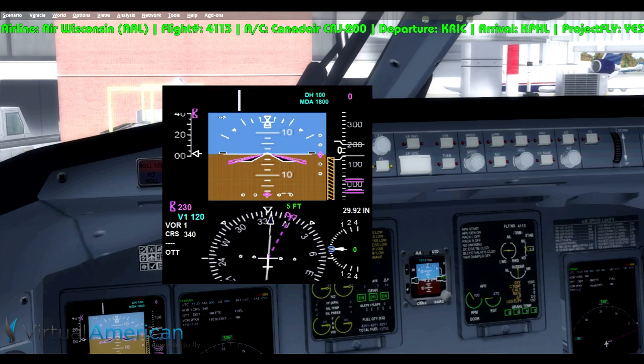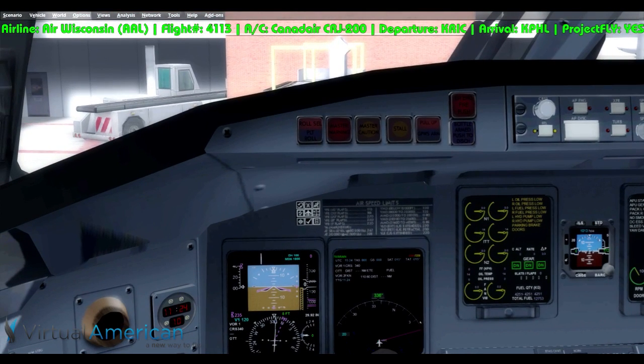We're sending this to 235. Keep under 250, under 10,000 feet here. So 235, just to be in a little bit on the safe side here. And let's go ahead and request clearance.